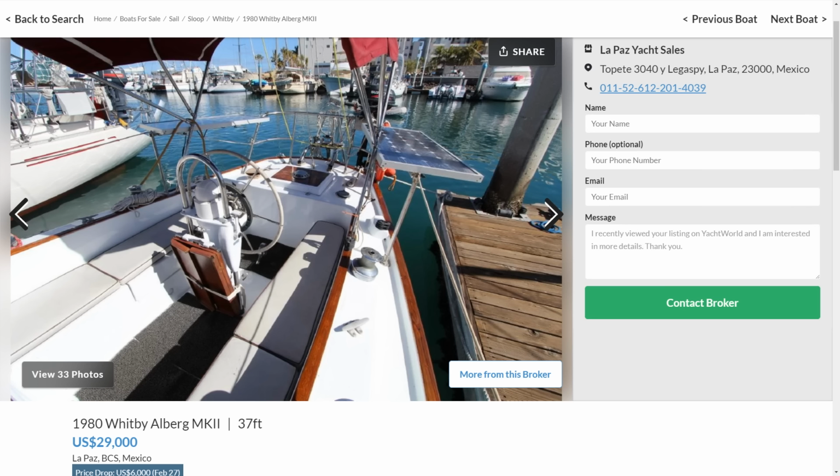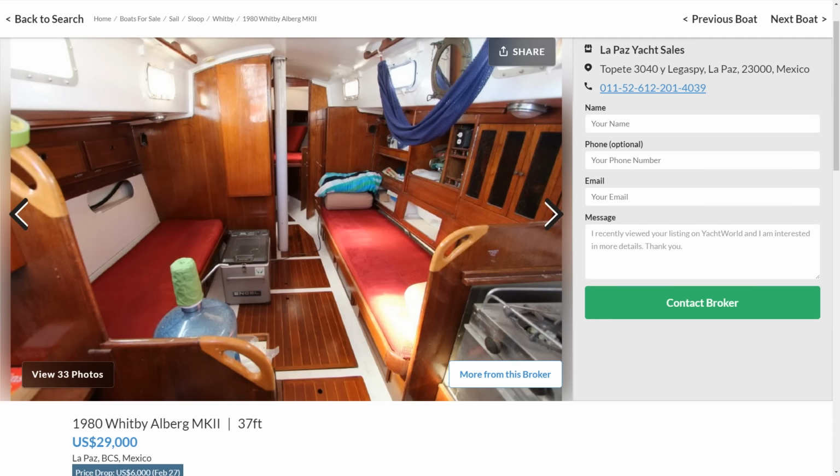And I can tell you firsthand that when I started boat shopping, these boats were at the top of my list. But at the time, a nice one was ranging from 50 to even 80 grand. You couldn't ask for a more solid yacht at this price.